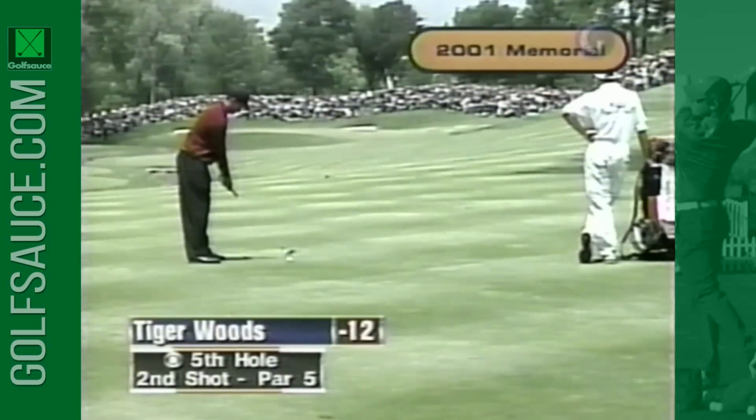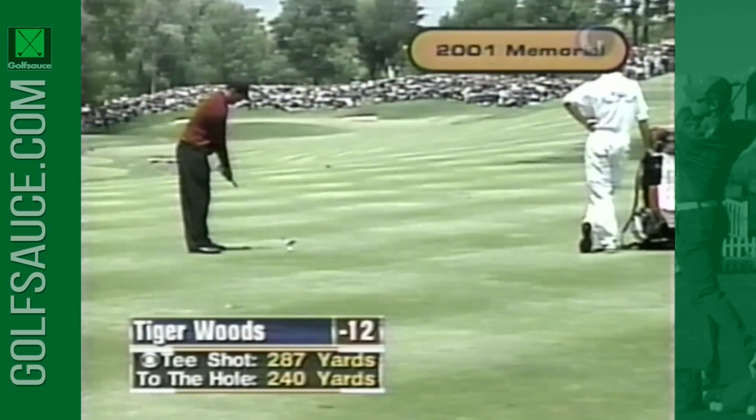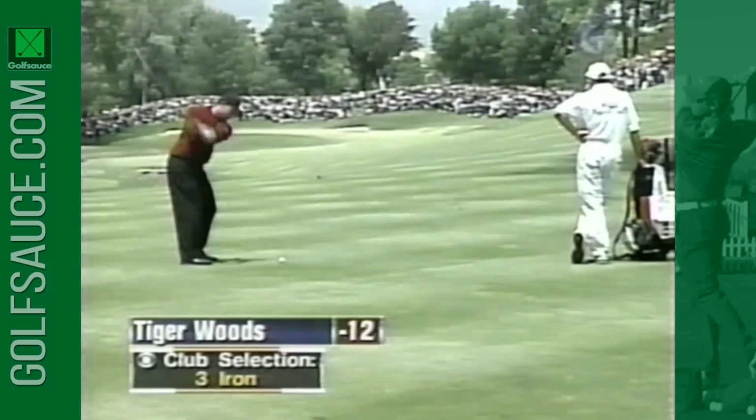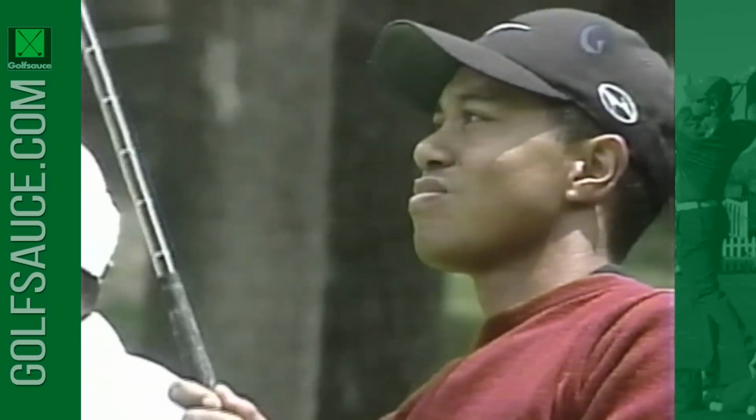This is the 5th hole, par 5, this year at Memorial. This is a 2-iron shot, I believe, 240 yards. It said 3, but I believe he hit it 2. And it was 249 actually also. Once again, watch the shortness of that. Never really got to parallel. Arms, shaft, body in perfect sequence as it comes down, a perfect shot.